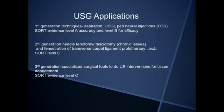And there are advancements happening in ultrasound-guided injection or ultrasound-guided procedures, even in doing certain selective surgical procedures using ultrasound as a guidance. I just recently came across a paper, which I'll put the reference of at the end.